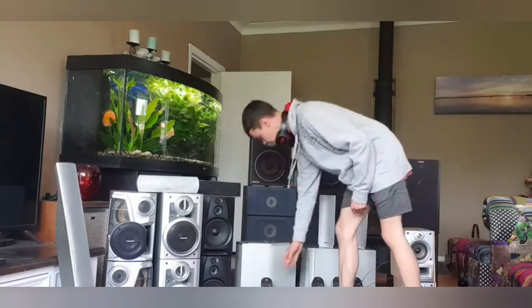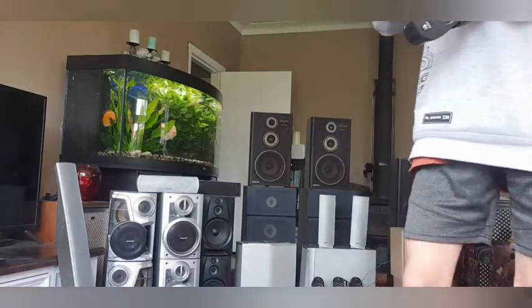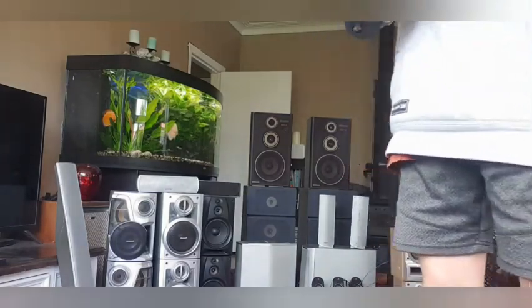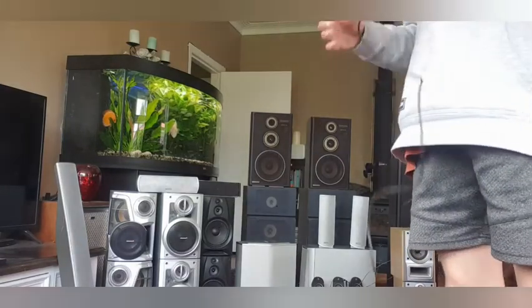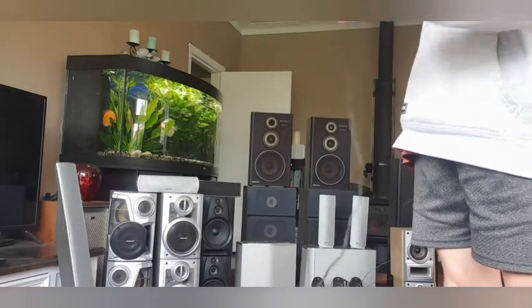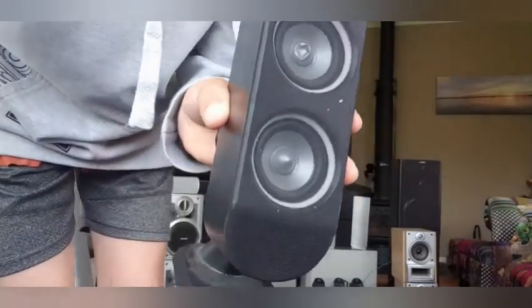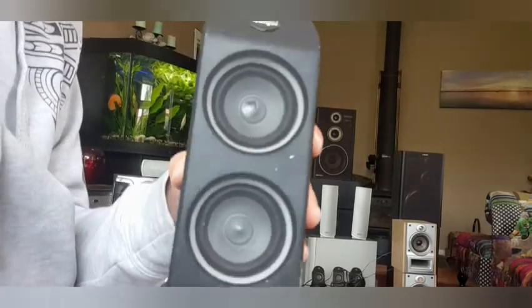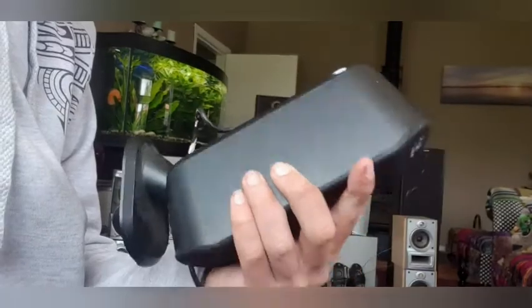Alright, what's next? Oh, we've got these little Logitech speakers. Now these ones, I made a video on but didn't upload it yet. I'm still working on it. Now these are from a Logitech 5.1 system for a computer. These little guys here. These are so cute. I know one of the dust caps is pushed in a little bit. But still, they actually don't sound that bad. Cute little ones.